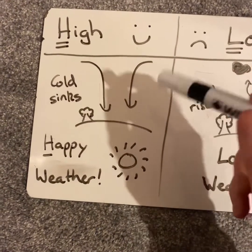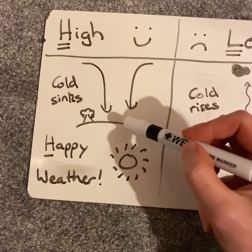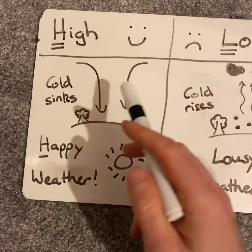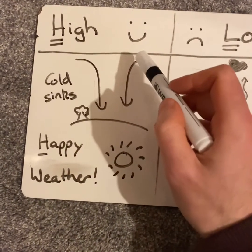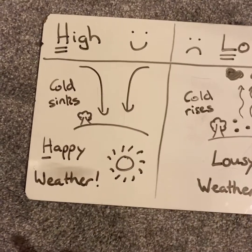It doesn't. What it does is cold air, when it comes closer to the surface of the earth, has longer to heat up from the sun. And so we get nice weather down here, and there's less condensation up in the sky as well. So we're going to have less clouds.